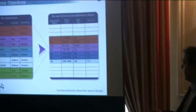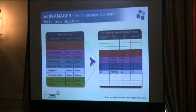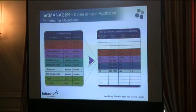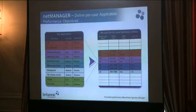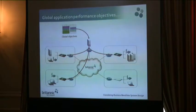So as I said, what we do is we look at the applications, we grade them, and from there we're able to set the parameters in which they need to work and operate. So these are some of the considerations we're looking at. And once we've set those objectives, they're automatically pushed out across the network.